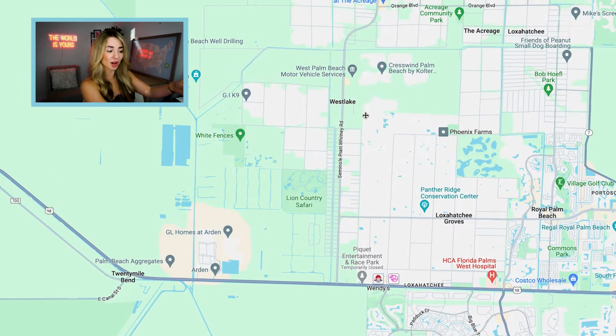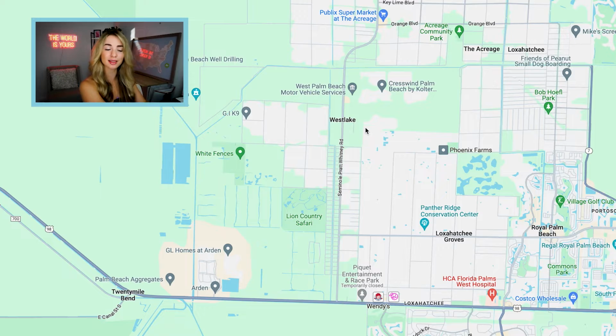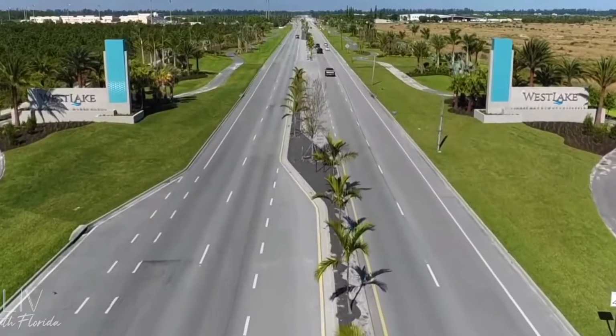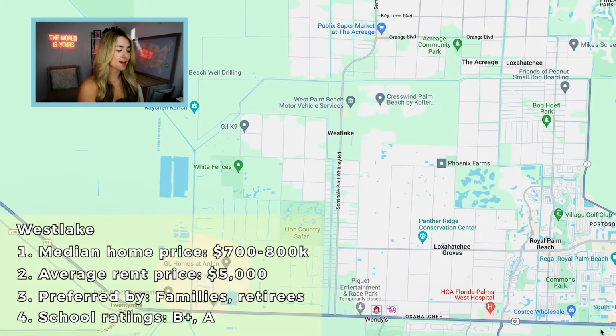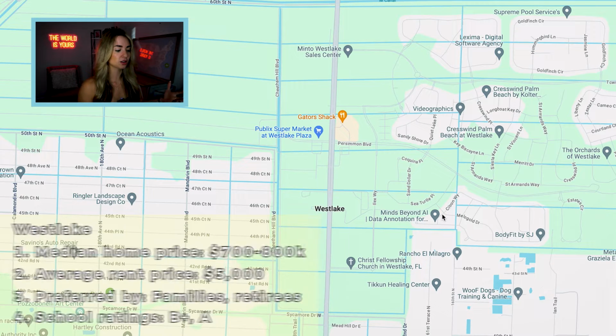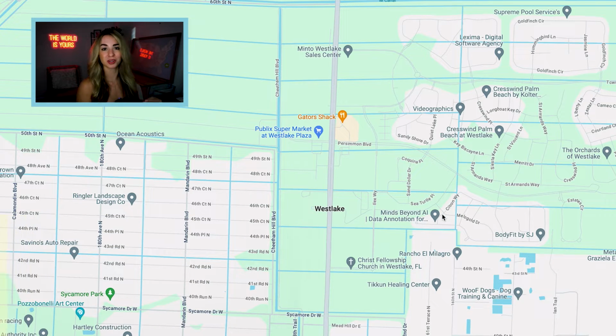Then when we go more west, we have a new city, which is Westlake. This is probably one of the newest ones. It is also beautiful. It is huge, and they're building a lot of things around here. So it's an area that's getting developed. Right now, it's very new. You're away from the main downtown areas, and you are away from a lot of stores, although they are starting to build a lot more, of course, because there's demand. But up until now, this area was just green and fields and lands.